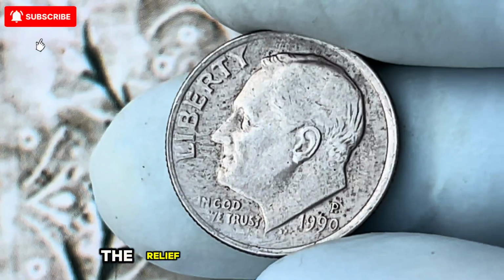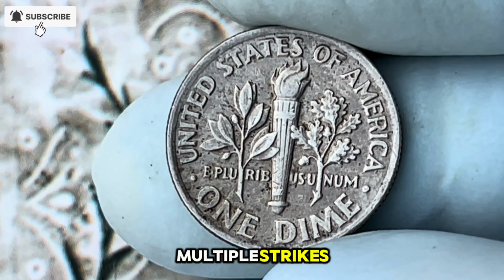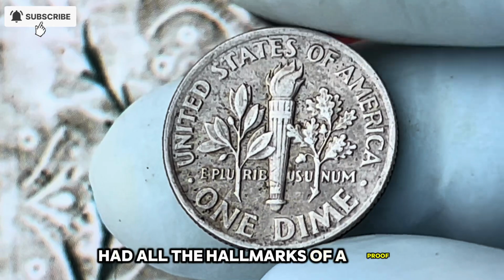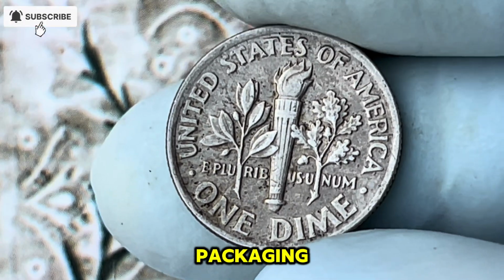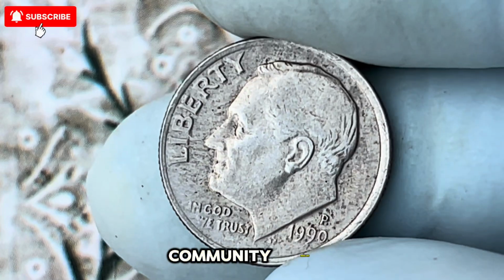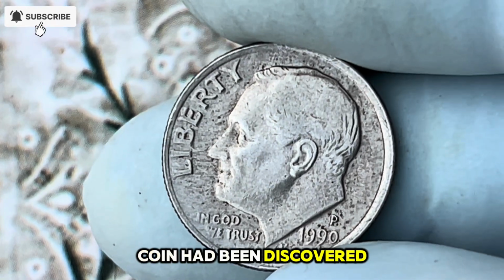Most notably, the relief on Roosevelt's profile and the crispness of the lettering suggested multiple strikes, as was the proof method. The coin had all the hallmarks of a proof, but none of the collector packaging, none of the mint mark, and none of the intended exclusivity. The coin community reeled. It wasn't the first time a NOS proof coin had been discovered.